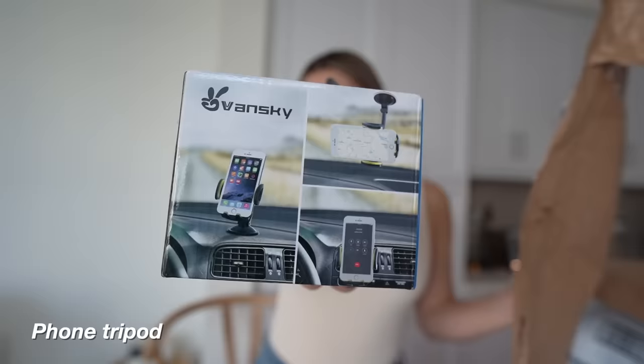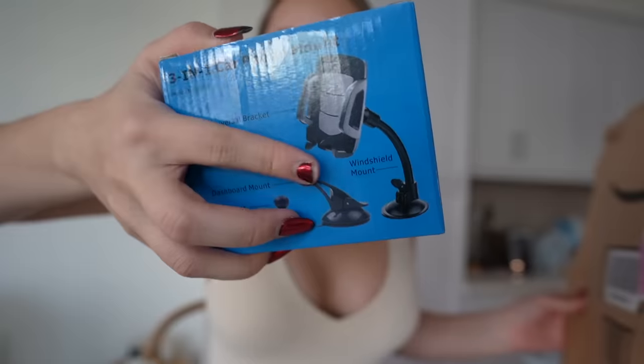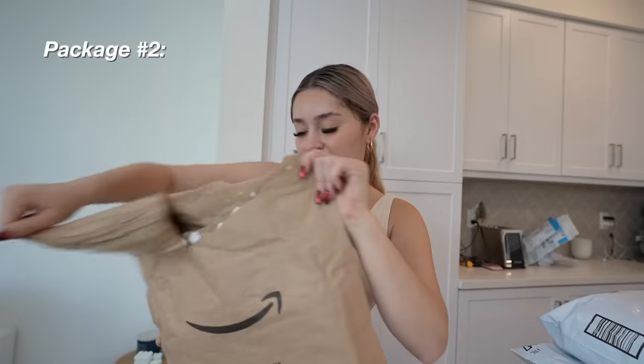Ooh, perfect. Phone tripod for the car. Suctions onto the dashboard, which is just perfect. This car decorating video is like featuring creator, YouTuber edition. Obviously stuff to make my car pretty, but it's also stuff so I can get content.